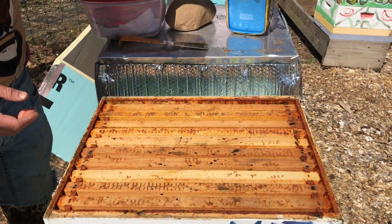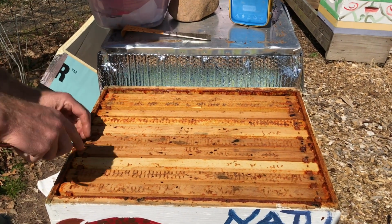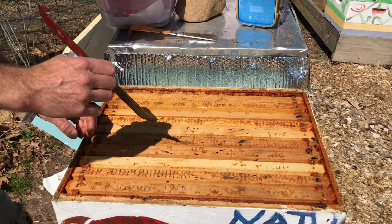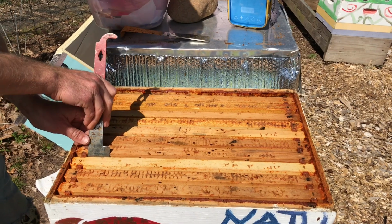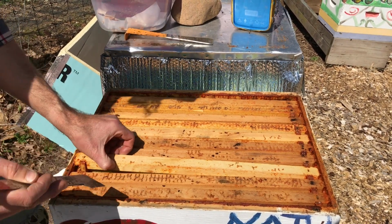One thing I'm seeing though is that they still do have honey, so I'm going to take one of these frames out to show you, and then we're going to look a little bit deeper inside just to see if we can see what's going on.